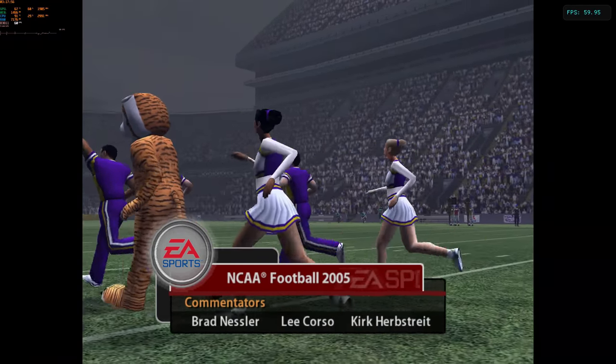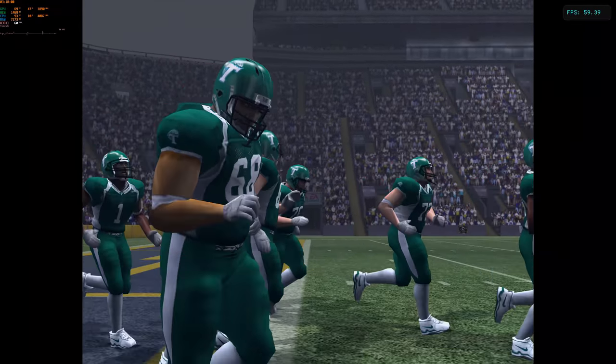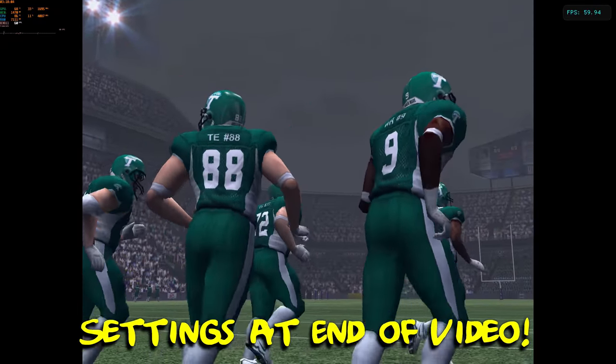The rag is on the line when these two teams fight for the right to take it home. Hi, everybody. I'm Brad Nessler, and joining me, as always, Kirk Herbstreit and Lee Corso.